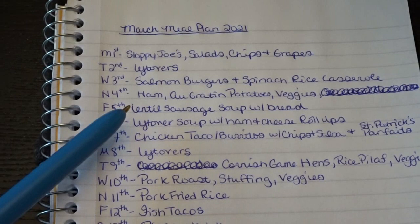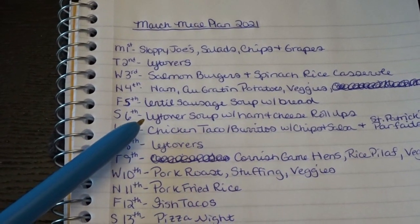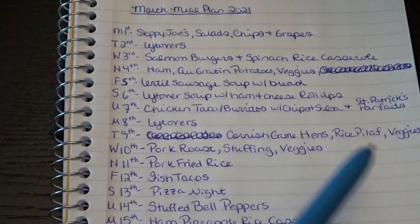On Friday the 5th, we'll have a lentil sausage soup with bread. Then we'll have leftover soup on Saturday the 6th with ham and cheese roll-ups. On Sunday the 7th, we'll have chicken tacos and burritos with chips and salsa.